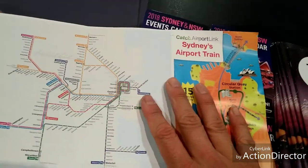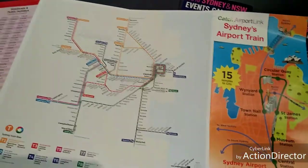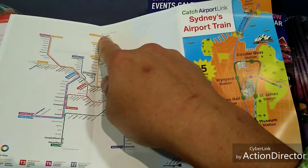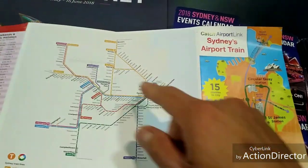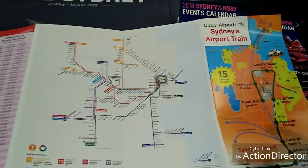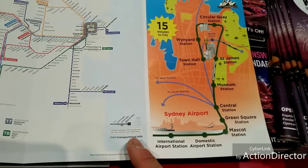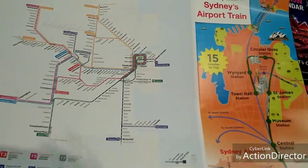This is the train network across Sydney and Sydney suburbs. It includes the north shore of Sydney, western Sydney suburbs, eastern suburbs, southern suburbs. I will show you later on. Or you can plan ahead using transportnsw.info or 131500.com.au.